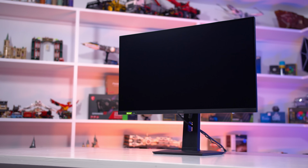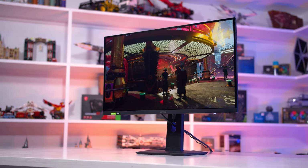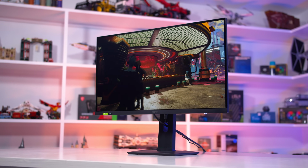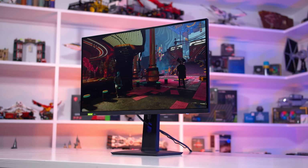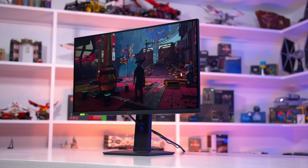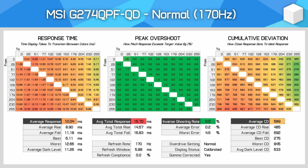Response time performance is key here because one of the main reasons to get the MSI G274QPF-QD was its decent speed in conjunction with excellent color performance. So let's dive into the G274 model and look at its 3 overdrive options, starting with the normal mode. When looking at 170Hz performance, this mode is rather slow, offering just a 10 millisecond response time, though admittedly there is no overshoot. Still, cumulative deviation above 500 is not what we're looking for when testing the highest refresh rate.